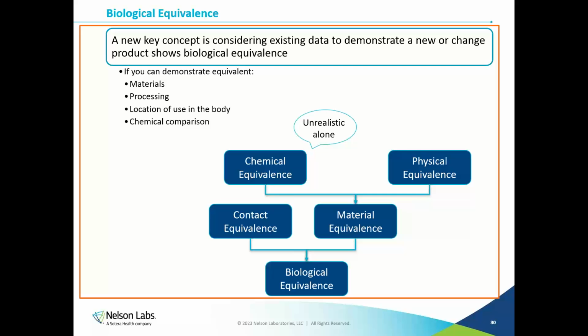So we put in some guidance on how to look at the physical evidence, the contact of the device, and the materials, to put together an actual biological equivalence argument, basically saying that this device does not elicit a higher risk to the patient than the original device. That's a good addition to the standard. And where you would want to consider leveraging this addition is when we're discussing family grouping. That's the easiest time to realize that you may have some equivalents that you can leverage.